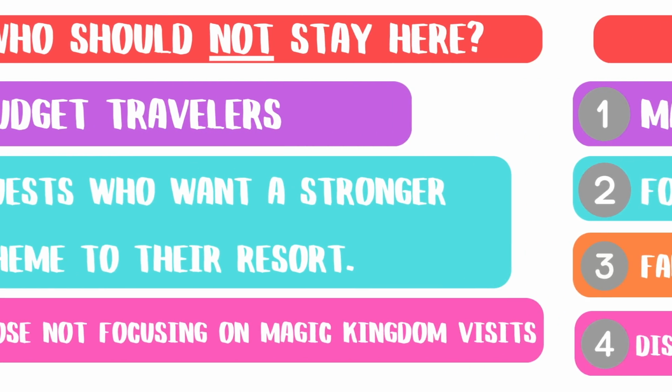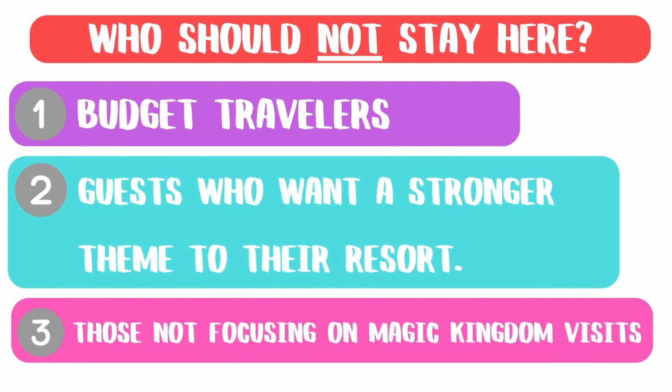And what guests should probably look elsewhere? If you are looking for the most budget-friendly option, this is simply not one of them. This is a deluxe level, the highest level of Disney World hotel. You're going to want to look at a moderate or a value resort.